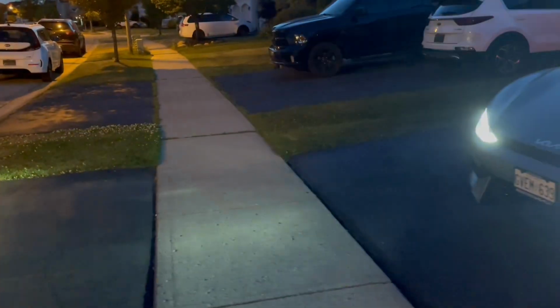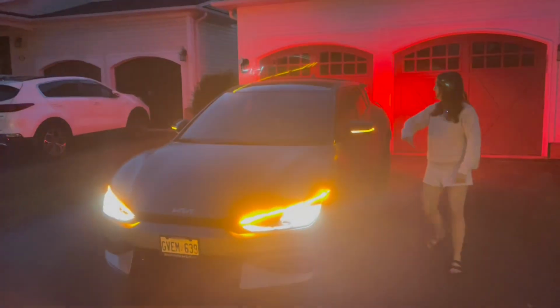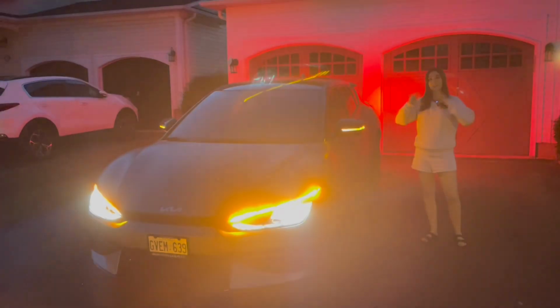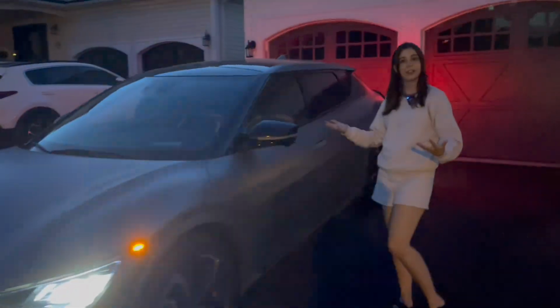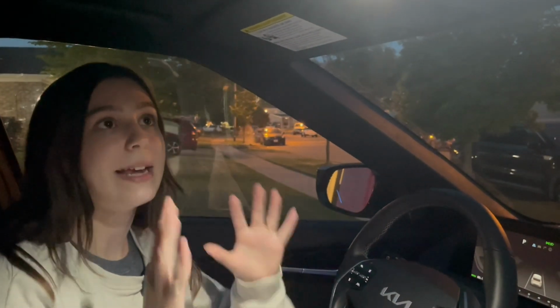So you've got the nice amber lighting here, continues onto the side of the vehicle, and then also on the mirror. So that's pretty much gonna cover us for the exterior lights. And now we'll hop inside the vehicle and we'll take a look at ambient lighting and then also what the cabin looks like. All right, everyone, so now I'm sitting inside the EV6 and I did turn some of the cabin lights on.